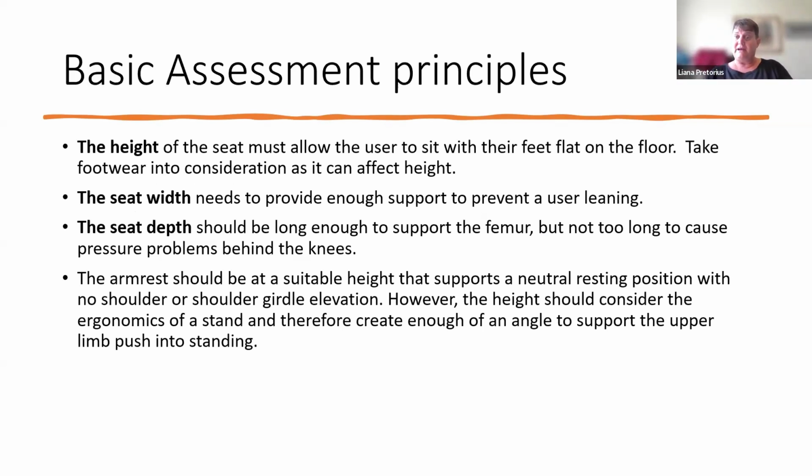And you need to think about that, or they're in trainers, and how that changes the height of how they sit. The other big thing is the seat width. In order to give them enough support to prevent them from leaning, they need to be nice and snug. But sometimes we see people where there's too much space, and what they will do is they will wilt, as I like to call it. Or it's too tight, and then they feel really squished.